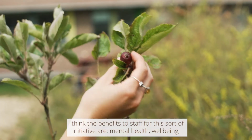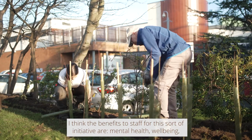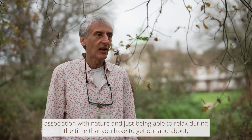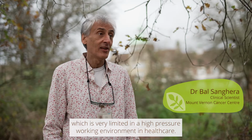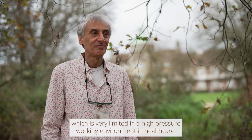I think the benefits to staff for this sort of initiative are mental health, well-being, association with nature, and just being able to relax during the times that you have to get out and about, which is very limited in a high-pressure working environment in healthcare.